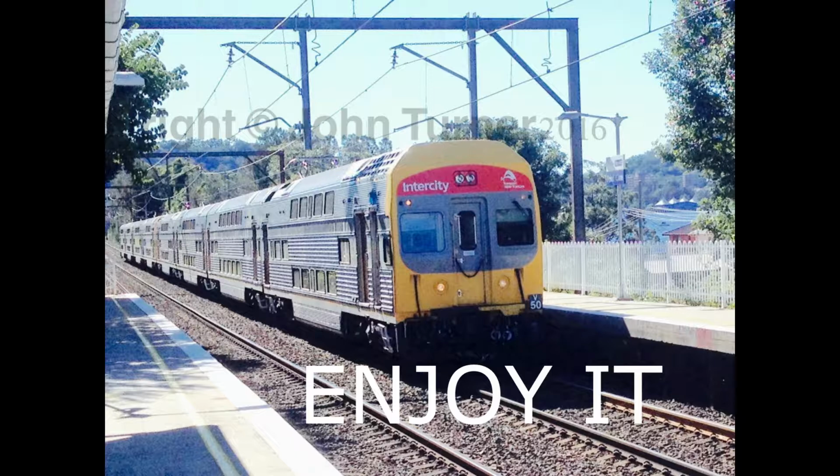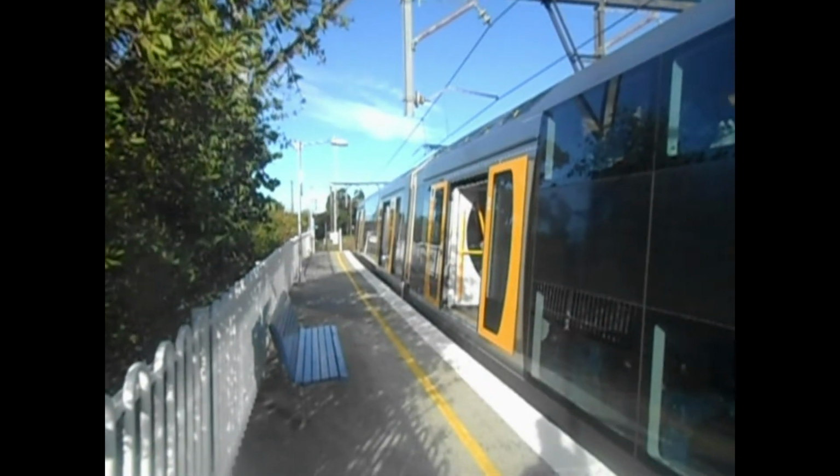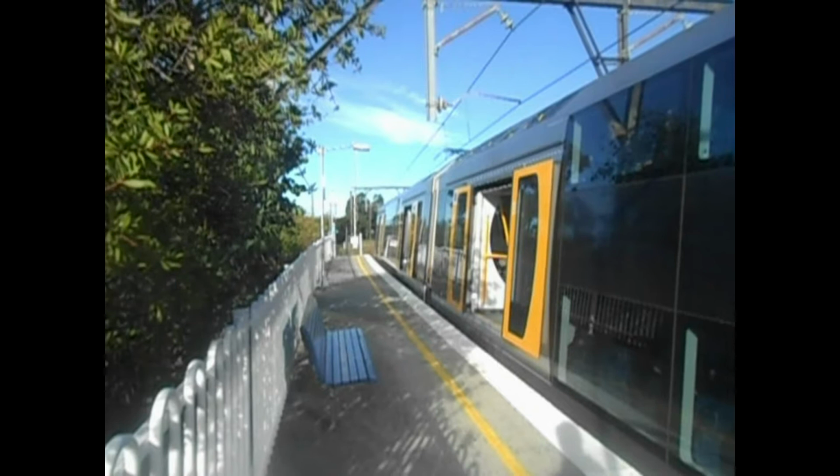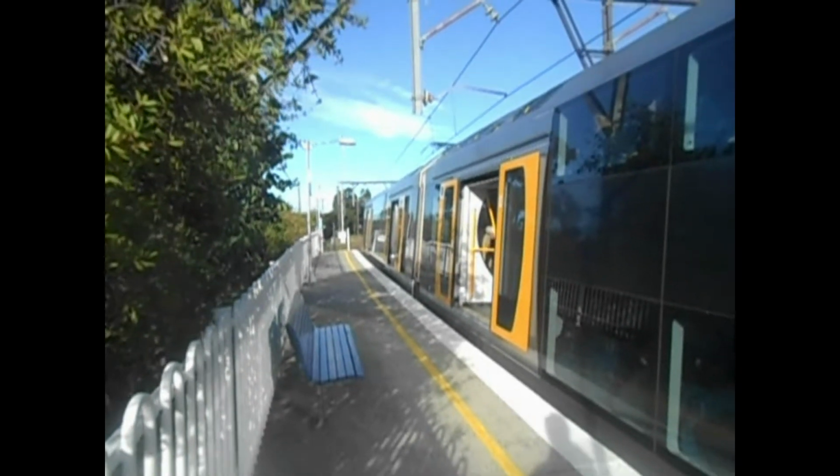This episode will be Point Clare, so sit back and enjoy. Okay, at Point Clare, we got a four car Oscar set, H51. It'll be deploying to Central, so its next stop will be Tuggerah.